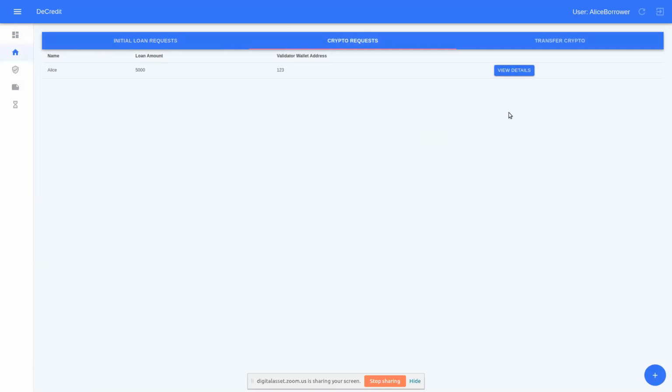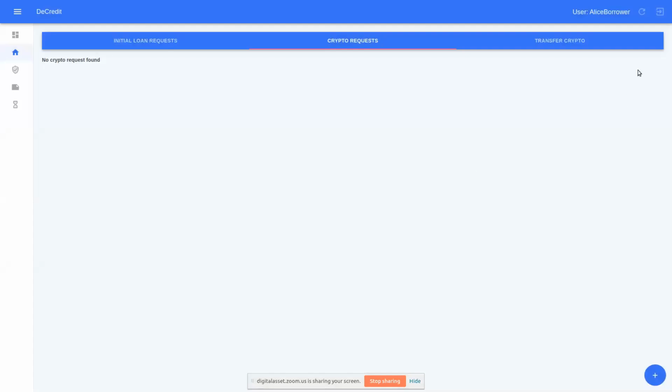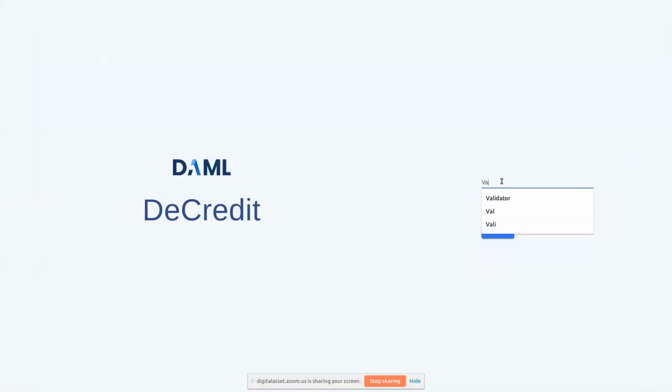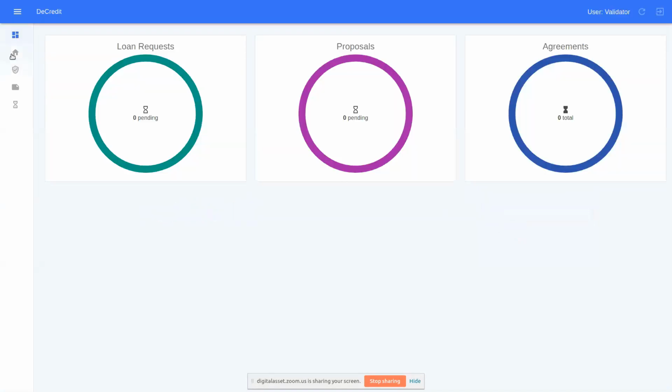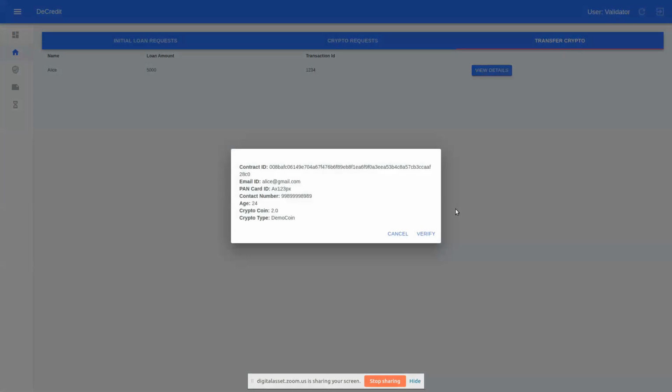Okay, so now we have the validator wallet address. The borrower can transfer the collateral and provide the transaction ID for that particular transaction. So let it be 1, 2, 3, 4. Now the validator can verify the transaction ID. After clicking verify, this request will be visible to all the lenders which were selected by the borrower during the loan initialization process.